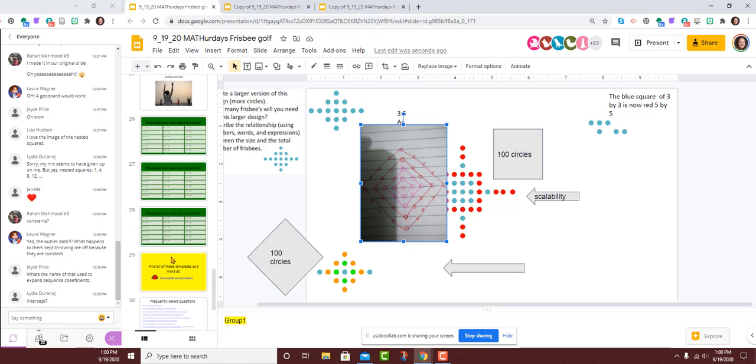We could continue to graph all the different sizes of these and see the way that this shape increases in terms of number of Frisbees on the graph.